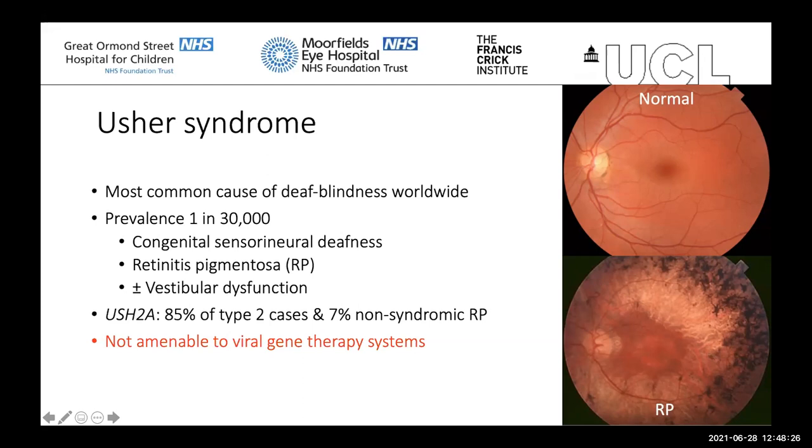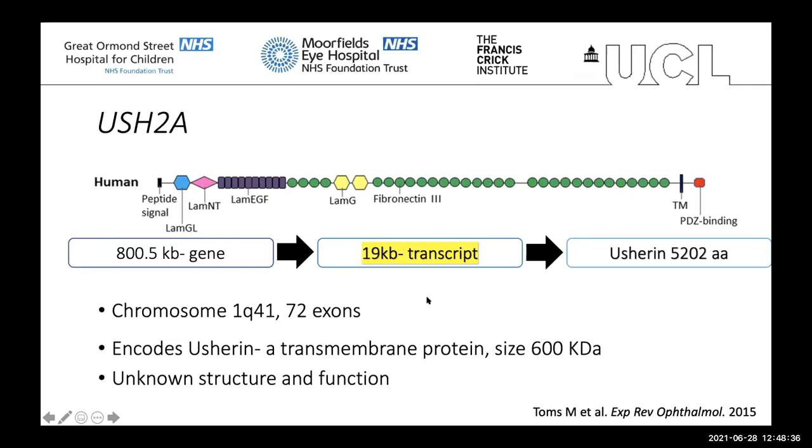Now, this condition is unamenable to viral gene therapy systems, and that's because the cDNA transcript is basically 5 times the capacity of what an AAV vector can hold. This gene sits on chromosome 1 and it encodes a 600 kilodalton protein called usherin. So what can we do in this situation?